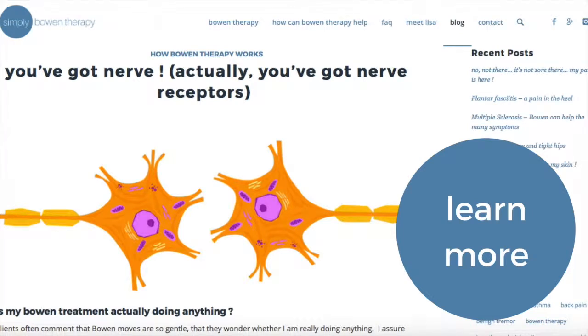So, if you're going to see your Bowen therapist for pain in a particular spot, and your Bowen therapist is not touching those spots where you're feeling pain, don't be alarmed. Bowen therapists are aiming to bring the whole body into balance, help you relax, help treat the entire body, and give specific treatment to target the source of the pain. And remember that the source of the pain may not be the location where you are feeling the pain.